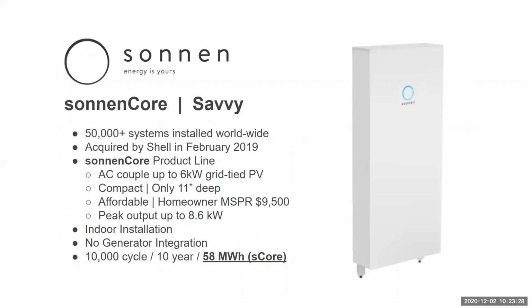So Sonnen Core, this is their newest product that they launched in mid-November. And Sonnen is really a tried and true solution when it comes to residential energy storage. Residential energy storage is their bread and butter because that's really all they do. And they're really, really good at it. They understand the product and they understand kind of what features their customers need. And they're really bankable because they were acquired by Shell. So really good to know that an oil and gas company is diversifying with Sonnen. So really excited by that pairing.